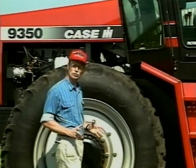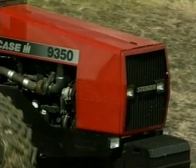Great news that I'd like to share with you today, and that is the introduction of the new 9300 series Steiger tractors from Case IH. That's right, Steiger.